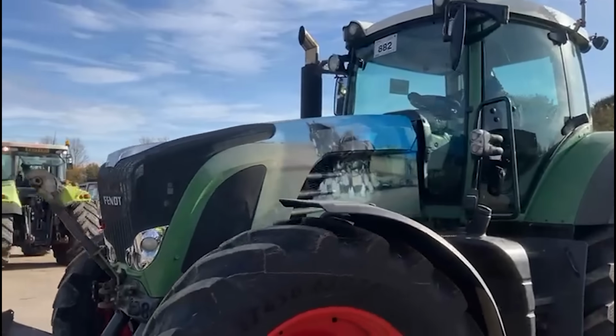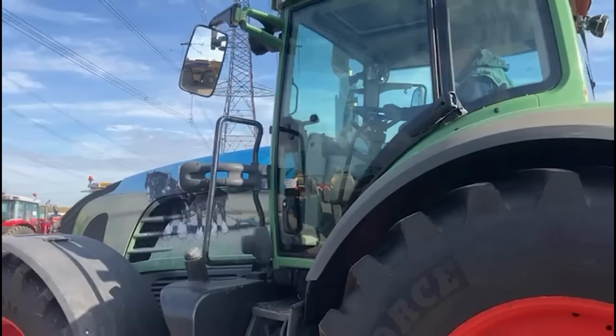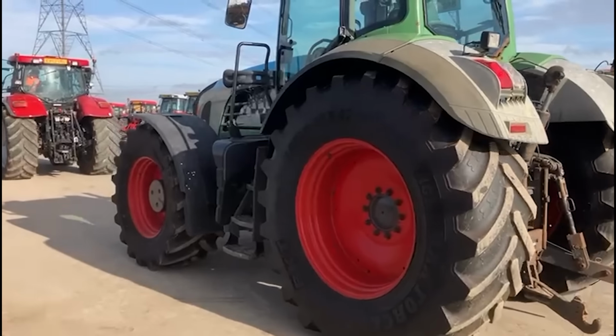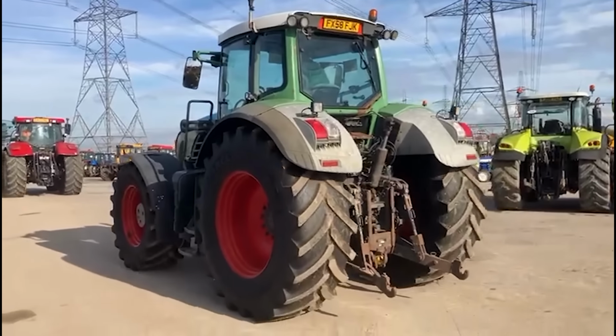Now that's a weapon, look at that, look at the wrapping on the bonnet of that Shire horse's. Nine series pen. I love the writing on the side, writing on the bonnet. How cool is that? That's very cool.